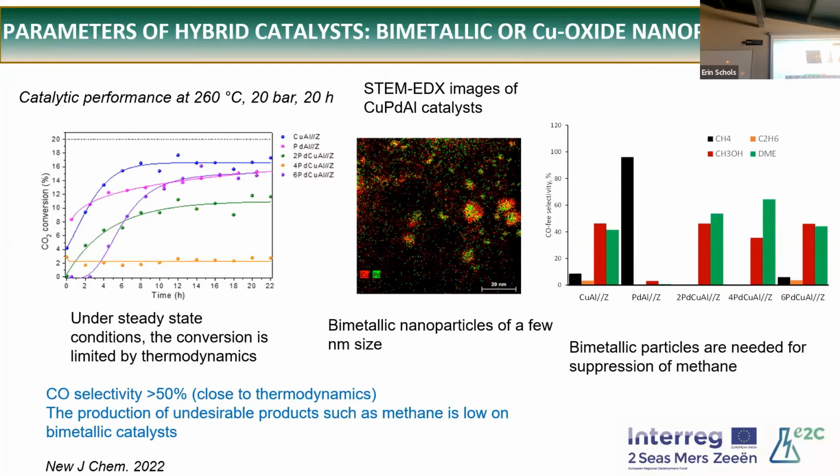The useful products, I would say, are the hydrocarbon products and oxygenates, like methane, methanol, dimethyl ether. What you can see, for example, if I take just a monometallic palladium-based catalyst, which is considered a good catalyst for methanol synthesis, and mix it with zeolite, so this is a hybrid catalyst, it will produce mostly methane. So it means that a monometallic palladium catalyst is not good for this reaction. We almost don't have any dimethyl ether.